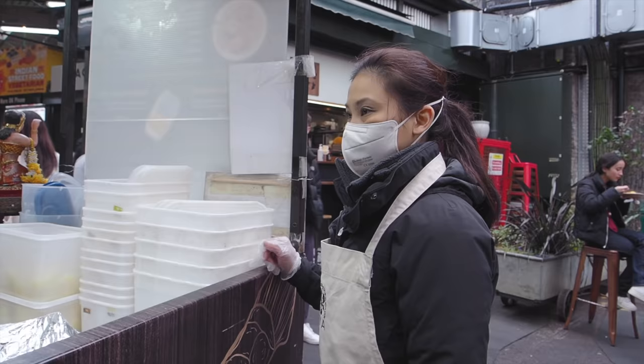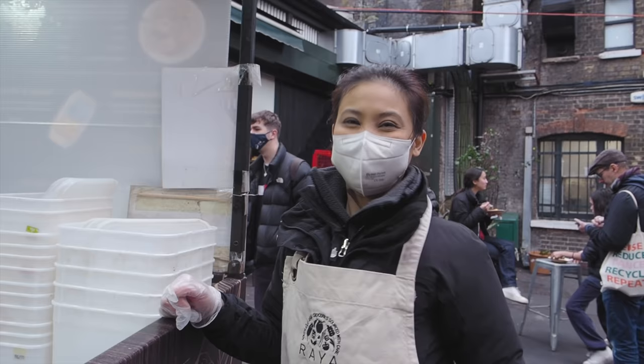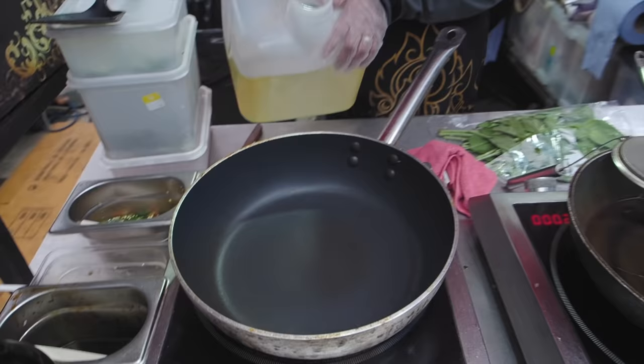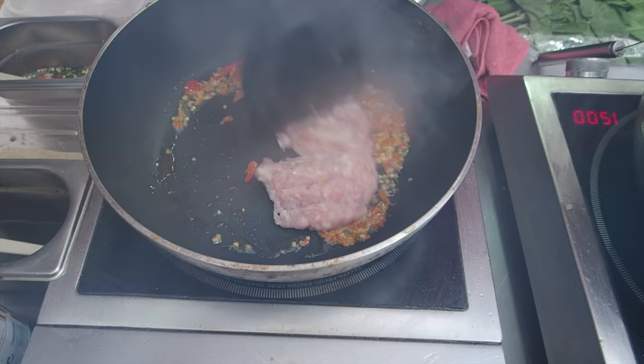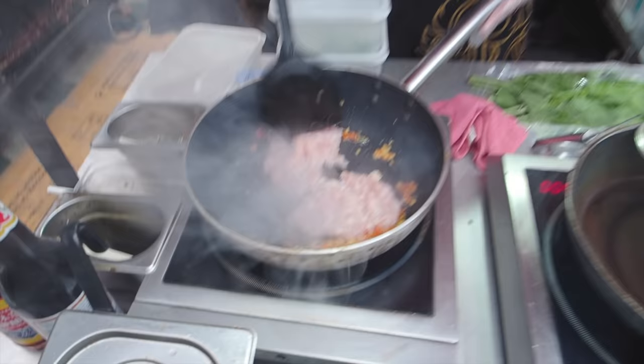This is the boss. Sawadee ka. All right, guys. So we're gonna get Pad Kaprao, and we've got the secret stash, fresh in from Thailand yesterday. Som is gonna make me my Pad Kaprao. We order pit.